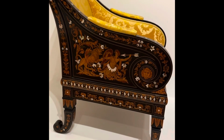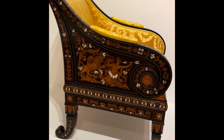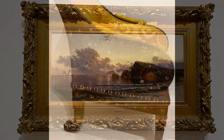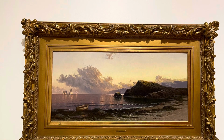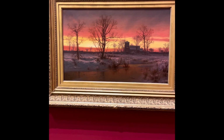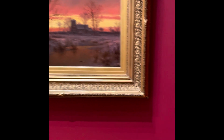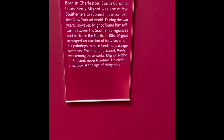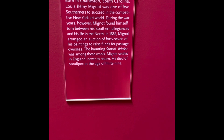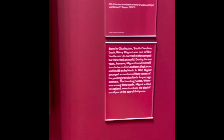Lots of depictions in the chair. Lots of little paintings within it. Gorgeous. Drawn to this painting because of the sunset and just the detail on it. And as I come over here, I find out that this was auctioned off to raise funds so that he could go back to England, and he died of smallpox at the age of 39. That's so young for so much talent.